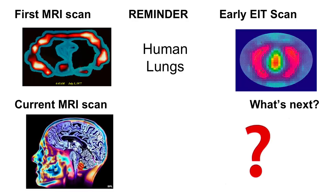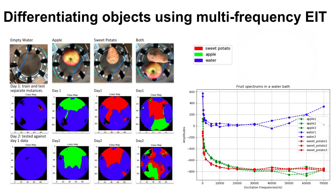So the first MRI scan of human lungs wasn't that amazing. Early EIT scans weren't either.